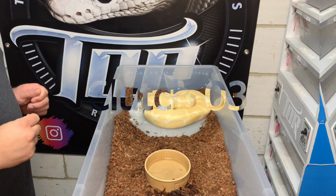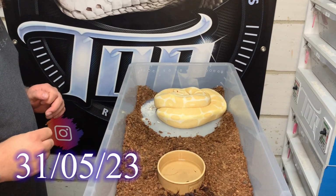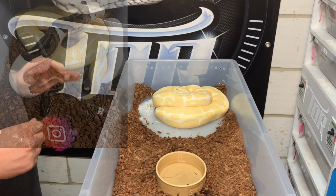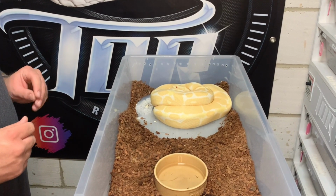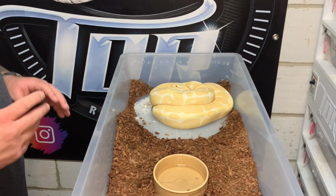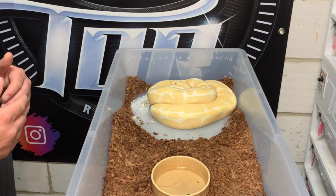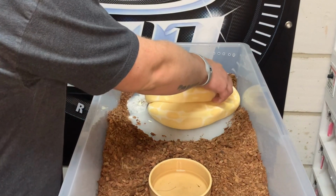So guys, this one is clutch 3. This is the albino paired to the pied het albino. I've seen a little bit inside the coils here, and I have seen that it's not a great clutch. Victim again to the male and female out of sync. So I'm just going to pull this before she gets too agitated.